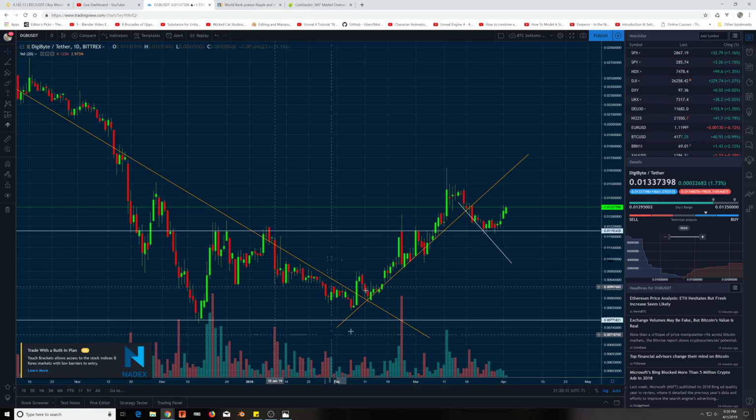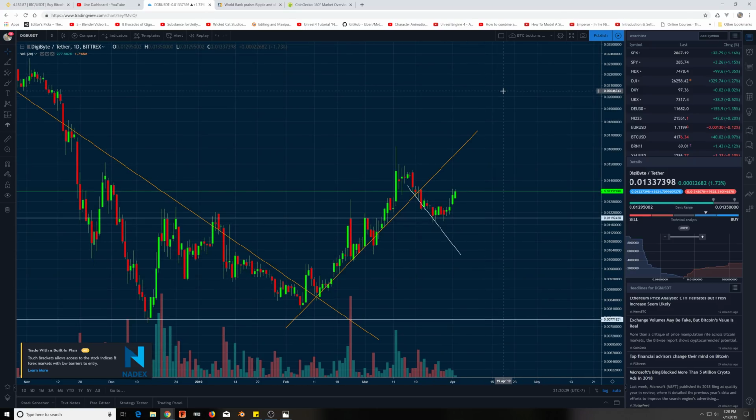The trick is to get all the supply and then bump it up after they have accumulated a whole bunch of the supply. Then they can bump it up real high and distribute it to the banks, the retail people, the retail traders, in stealth mode, so they're not aware that they're getting baggage.